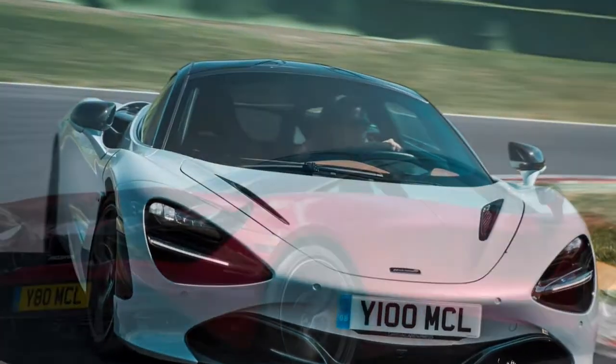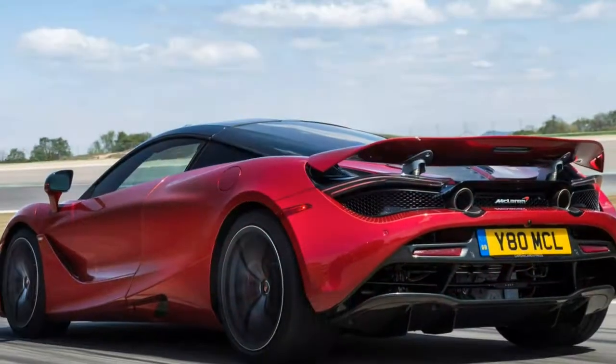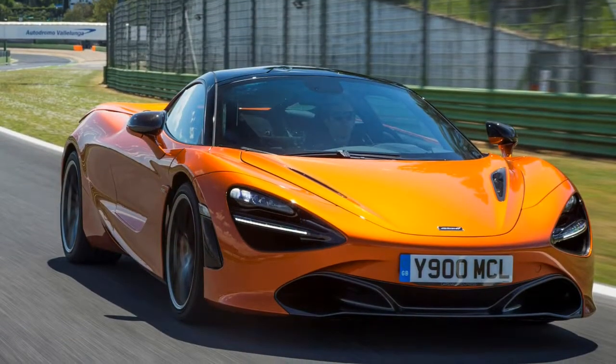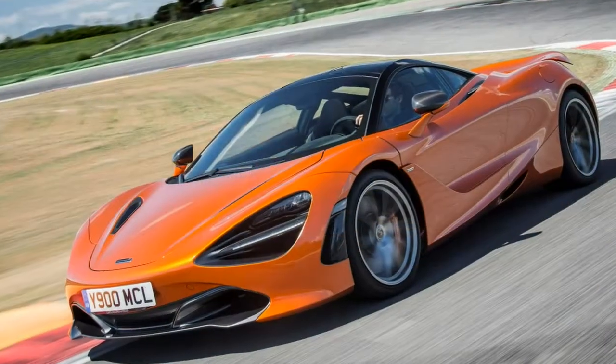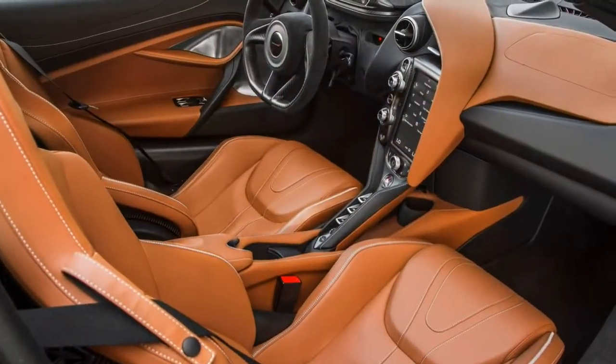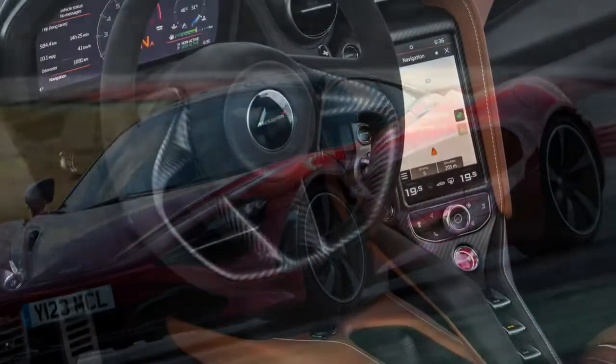The bad points of McLaren 720S Coupe. Disappointingly muted exhaust note as standard. Carbon ceramic brakes require strong legs in normal use. Aggressive styling won't be to all tastes. Substantially more costly than rivals.